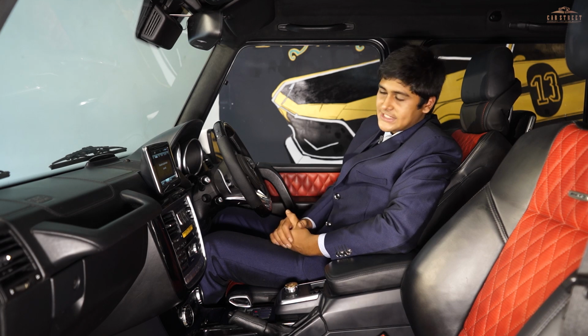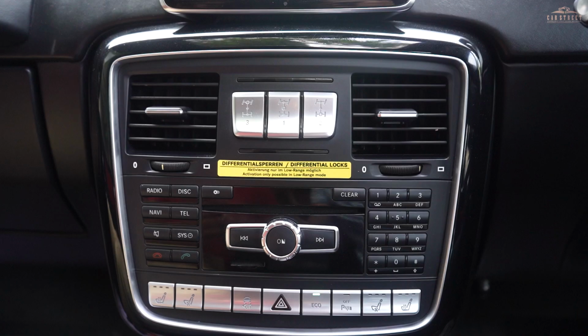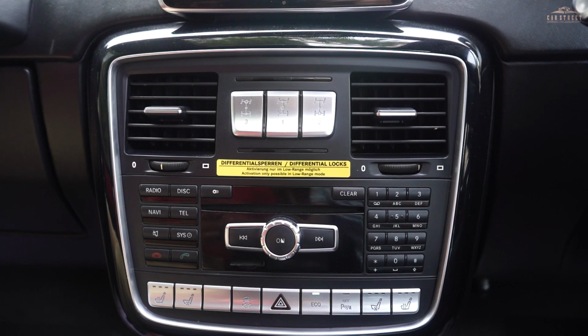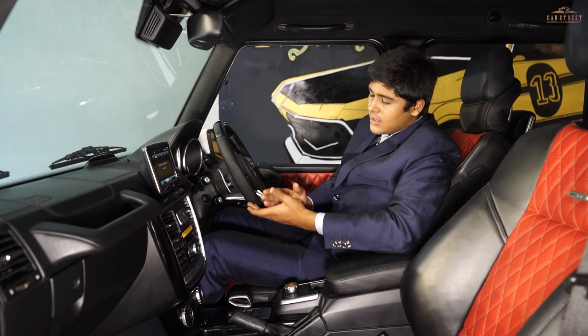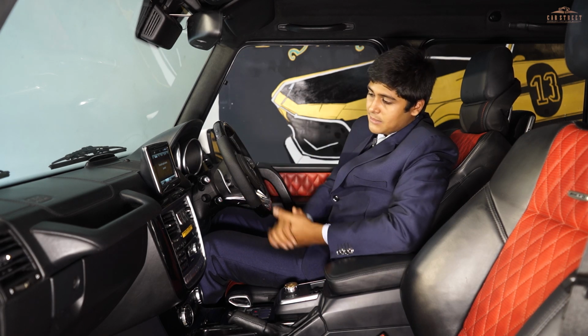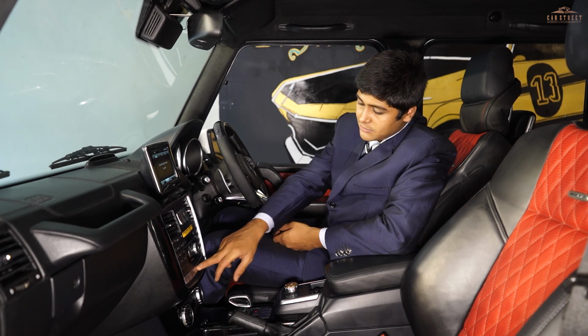car in off-road settings. Under that, these buttons help us with the controls of the infotainment system जो हमको ऑफर करता है बहुत सारे options. For example, navigation, radio and media, telephone connectivity, video systems, and this infotainment system settings. Under that, we get some chrome buttons.